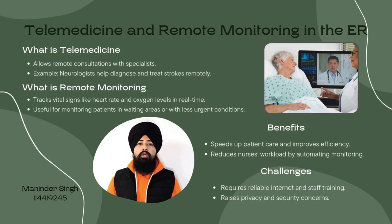Coming up, telemedicine and remote monitoring in the ER. As we all know, ER means emergency room. So in the emergency room, telemedicine has become an important tool that allows doctors to consult with specialists remotely. This is especially helpful in areas where specialists are not readily available.